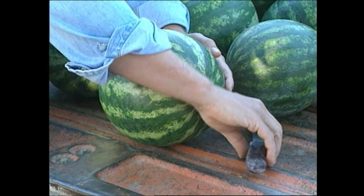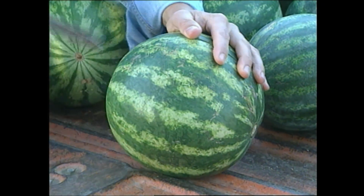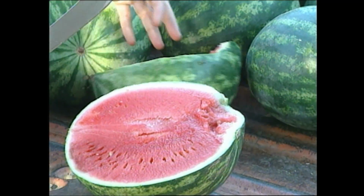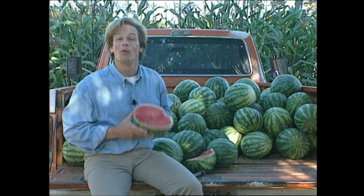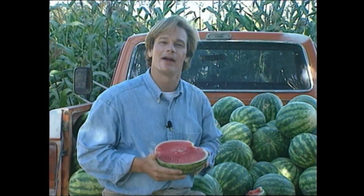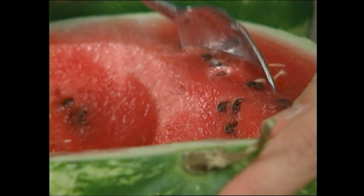We all had a lot of fun in those days, but I guess modern technology does have its benefits. Now they've come up with these seedless varieties of watermelons. See, it's all bright red heart and almost no seeds. There are a lot of stories surrounding the watermelon, but one of my favorites is when Adam and Eve were banished from the Garden of Eden, they managed to slip out a little piece of paradise, and that was the watermelon. And now I guess we're all the better for it.